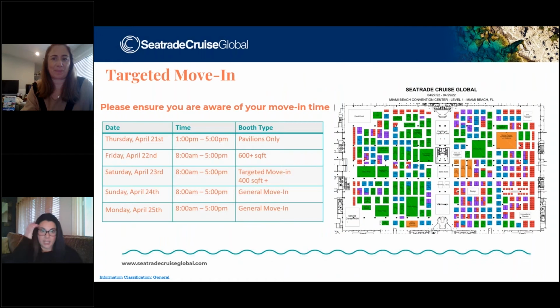Targeted moving, we did touch base on that. So in order to get everyone in as smooth as possible, we've kind of divided and conquered based on the size of your booth and giving you a different allotment of load in. So beginning Thursday, April 21st, it's for pavilions only, and note that it's from 1 to 5.